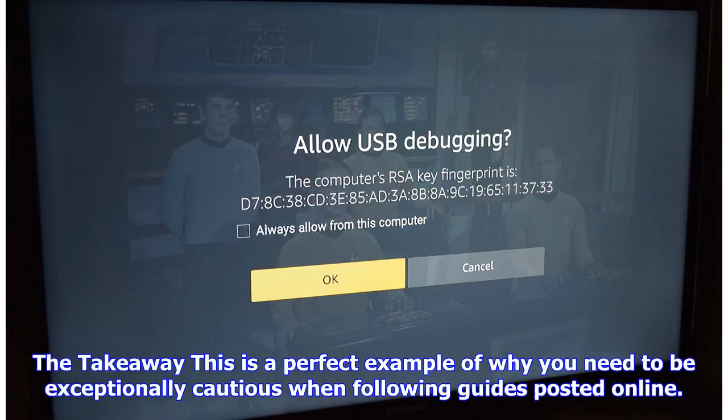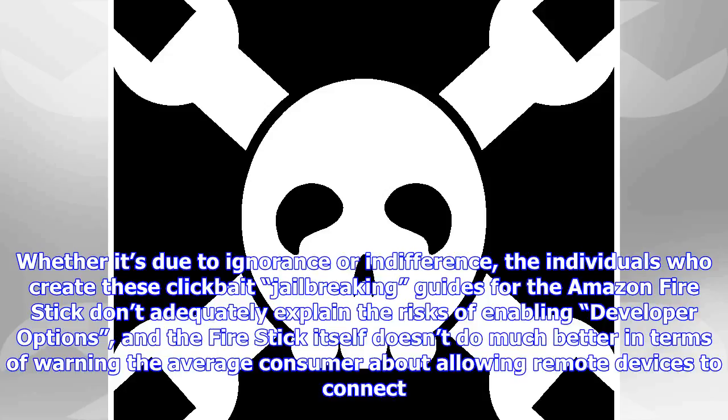The takeaway: this is a perfect example of why you need to be exceptionally cautious when following guides posted online. Whether it's due to ignorance or indifference, the individuals who create these clickbait jailbreaking guides for the Amazon Fire Stick don't adequately explain the risks of enabling developer options, and the Fire Stick itself doesn't do much better in terms of warning the average consumer about allowing remote devices to connect.